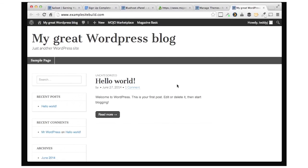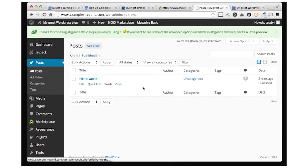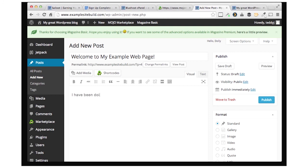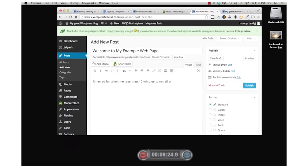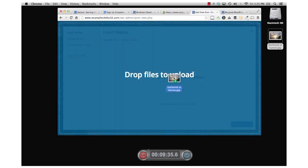That's a free theme. Now let's go into posts, and I'm going to go ahead and make a new post. Let's say add new. Welcome to my example web page. I have been doing this for less, let's do this. It has so far taken me less than 10 minutes to set all of this up. And let's go ahead and see if we can add media. I'm going to drag and drop this photo that I have over there, and I'm going to insert it into the post, and I'm going to go ahead and hit publish.